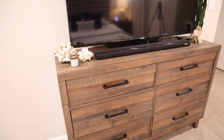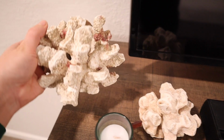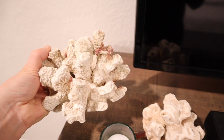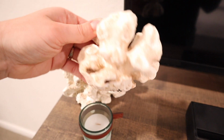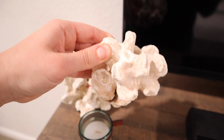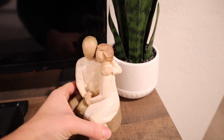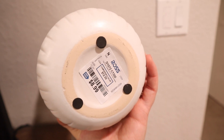While I was cleaning off the top shelf in my closet, I found a few things that I wanted to add to my dresser here. This big coral we found washed up on the beach in Kauai, and then the smaller coral we found washed up on the beach in Maui, and then that little candle I had there before is from At Home. And in my bedroom makeover video, I forgot to show you this plant that I had over here by the screen. I got this from Ross and it was only $8.99, which is a really good deal for a plant this size.